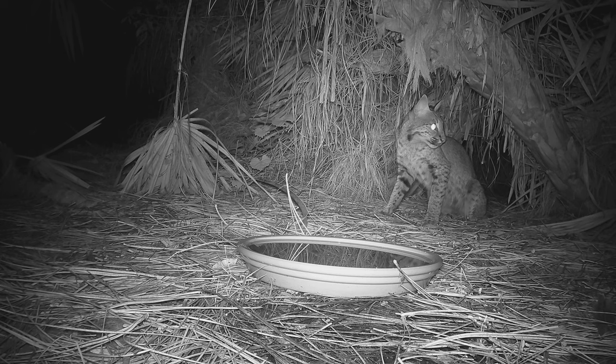This big cat decides to spend some time staking out the intersection to see if any food stops by.